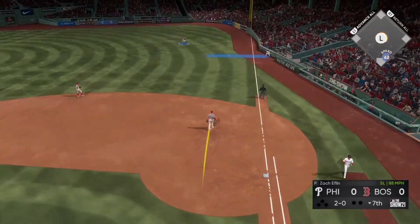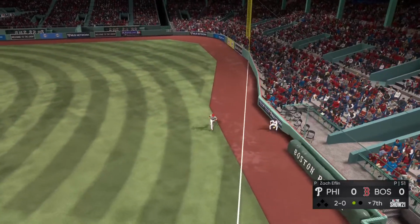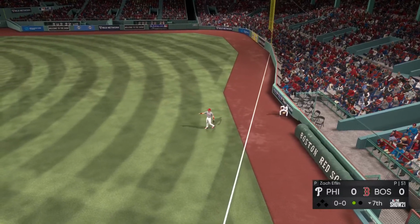Hit high in the air down the right field line. In comes Jankowski. He gets there and makes the play for the first out.